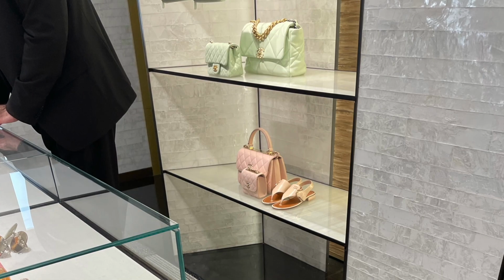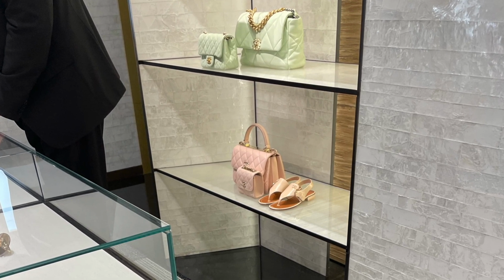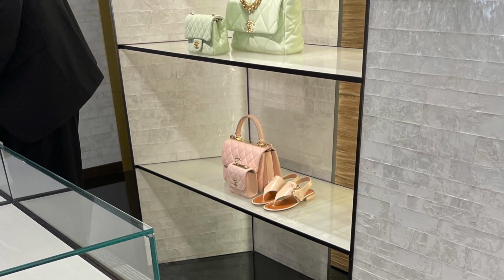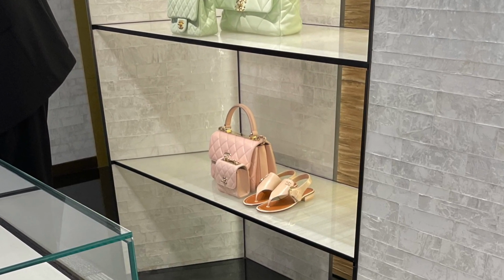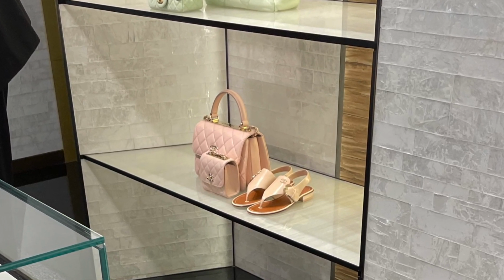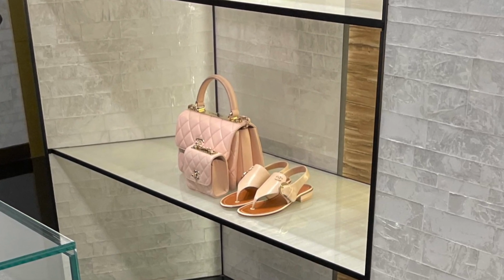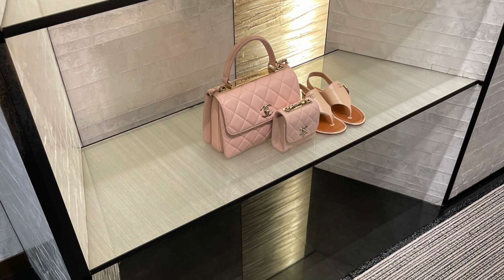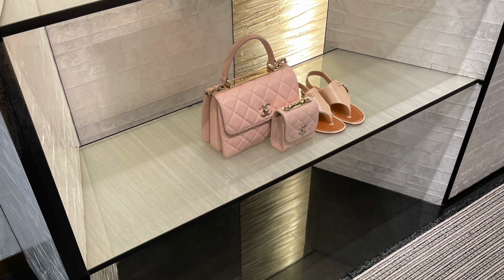And oh my gosh, more trendy CC mini clutch on chains. These usually don't sit around on the shelf, and there were so many in black, but also all the seasonal colors as well. This is actually quite a nice pink. It is a little bit on the peachier side. Obviously I don't need it, but I was tempted. I mean, just look at it. I was just so amazed that they had these out.